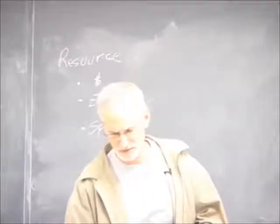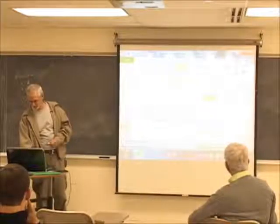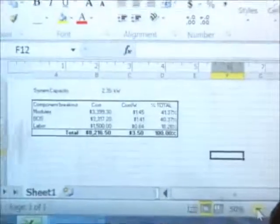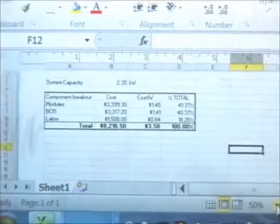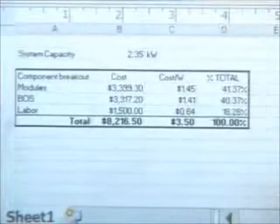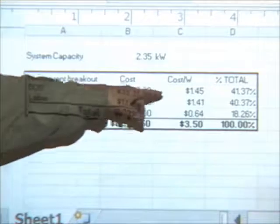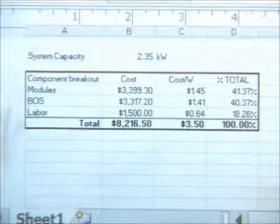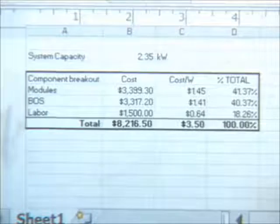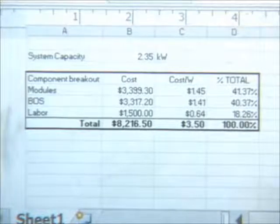I'm going to give you a couple of, well, I would call 2.5 case studies. We can see this small spreadsheet, I guess. One of the primary things that people think about is, well, what do the solar panels cost? And right now, the cost of the solar panels on a retail basis for this example project, 2.35 kW, which amounts to about 10 solar panels, would be about $1.45 per watt.